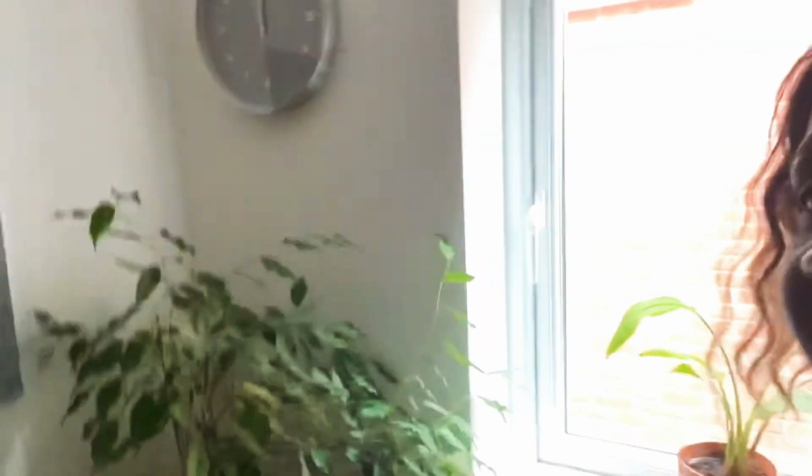So the other plant I have in here is the other variety of the weeping fig I told you about. This color is a lighter shade of green, so you can see it now here. It's much lighter than the one I have in the big living room downstairs.